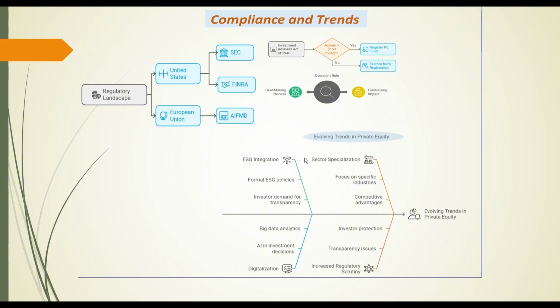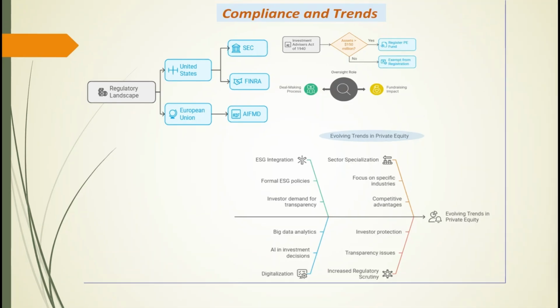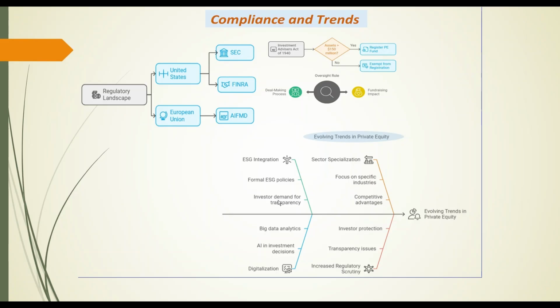Last but not least, we're going to talk about the trends. In recent years, there are some evolving trends in private equity, such as ESG, big data analytics, AI in investment decisions, digitalization, transparency issues, and also some sector specialization. So these are some popular trends you will probably hear a lot in this industry.